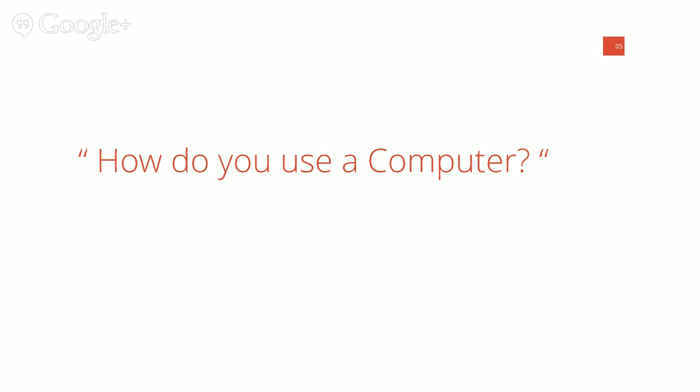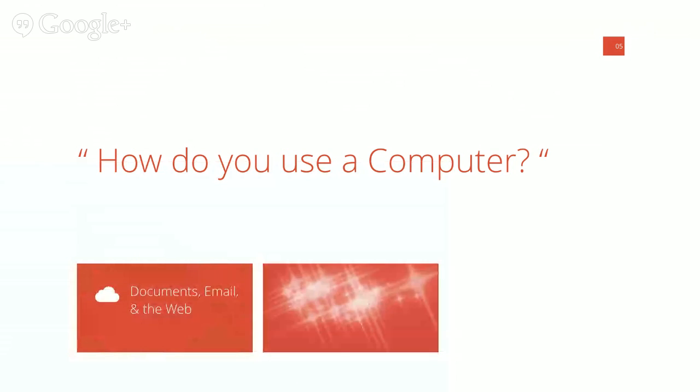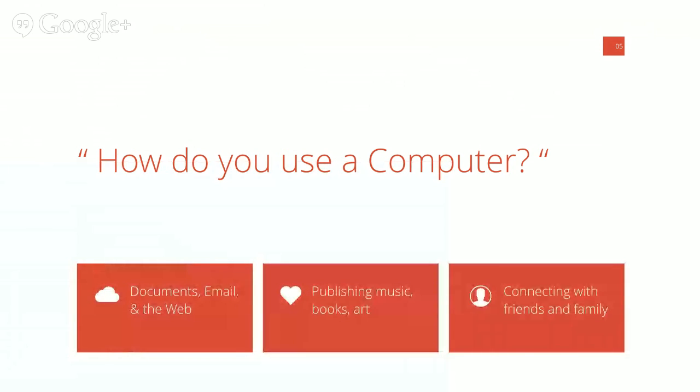Yeah, we do that here as well. Linda has a folder about this big once a week that she scans in all her documents. We love scanning things in, and electronic copies are awesome, as long as you back that stuff up. That's another class. But everything that you mentioned, I have right here: documents, email, and the web. Emails, publishing music, books, and art.